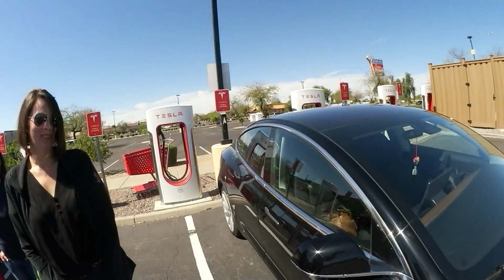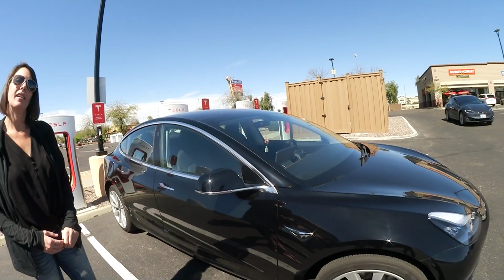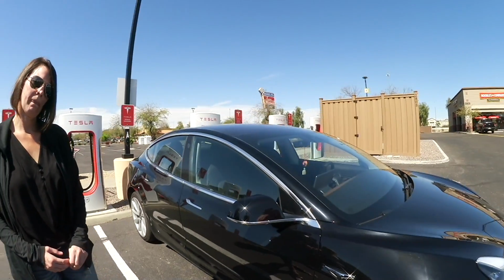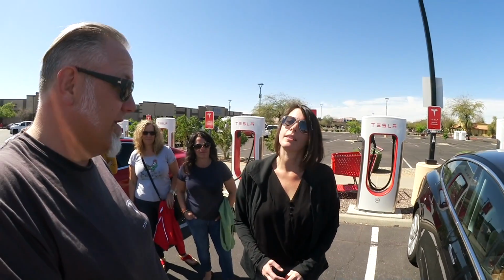Okay, so question first to ladies first. Absolutely. Ladies first. Okay, the Model 3. You have a Model 3 here. It's a black one. Yes. It's a premium, I see. It has the big rims on it. Yep. Okay, it's a long range. Is it a dual drive or is it the only? Only rear. Oh, yes. It's okay. It's one of the early ones. Yep. And you enjoy it.